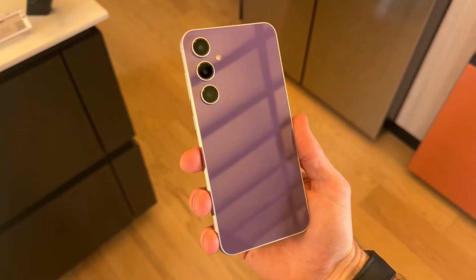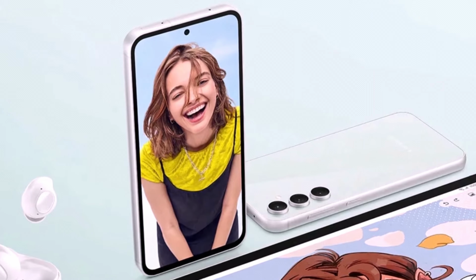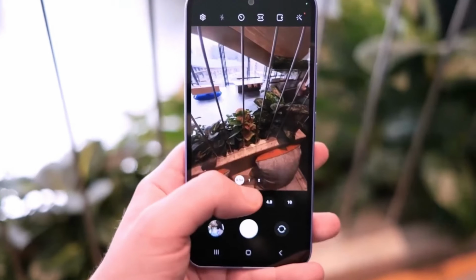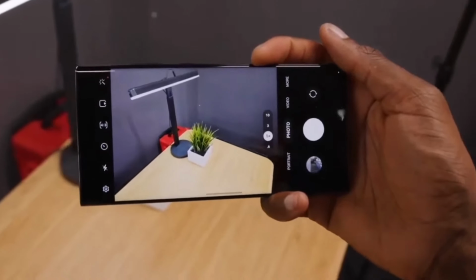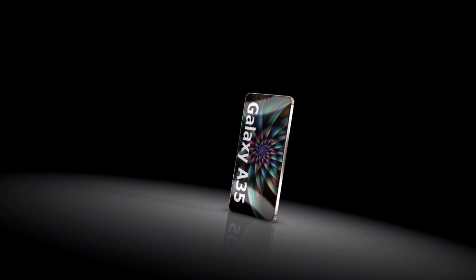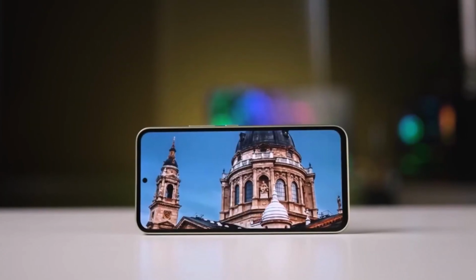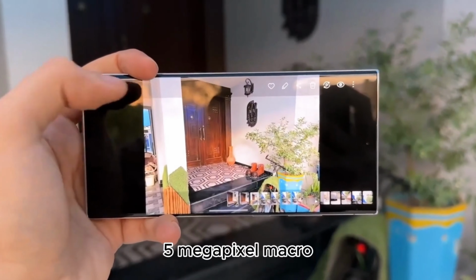The Galaxy A55 boasts a versatile camera setup, including a 32-megapixel front-facing camera and a rear setup with a 50-megapixel main shooter, a 12-megapixel ultra-wide camera, and a 5-megapixel macro camera. Meanwhile, the Galaxy A35 features a 13-megapixel front camera and a rear setup with a 50-megapixel main shooter, an 8-megapixel ultra-wide camera, and a 5-megapixel macro unit.